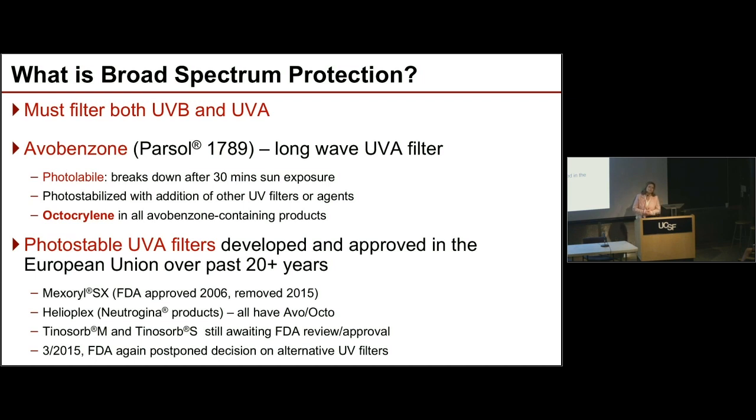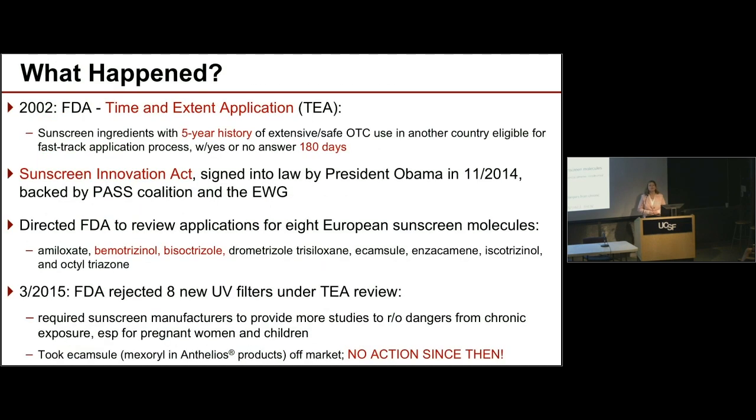What's so frustrating to all of us in the cancer control realm, though, is that there are photostable, far superior UV filters that go across the entire spectrum that have been developed and approved in Europe, Australia, Japan, Israel for the last 3 decades. And we've tried to get these into the U.S. market through what's called a time and extent application. So 180-day approval from 2002, where the FDA was supposed to decide on these sunscreens in 180 days using the worldwide data. Well, that didn't happen, and it really prompted a lot of cancer control agencies advocating for these filters in our sunscreens to have President Obama sign the Sunscreen Innovation Act in 2014. This was mandating the FDA to make a decision on these 8 superior sunscreen molecules.